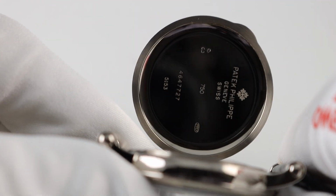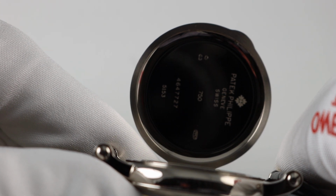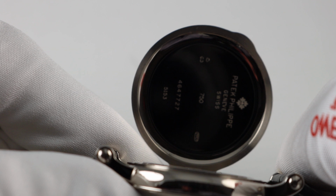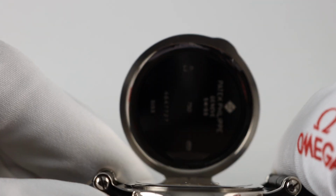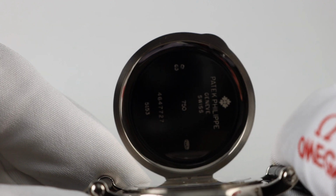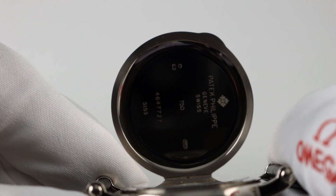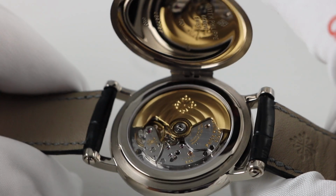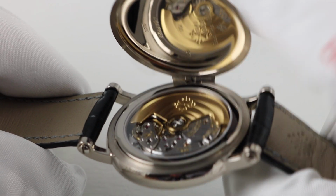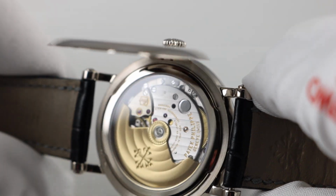And then of course, as we look at the case back, it is stamped with the original reference number, 5153, along with 750 for 18 karat white gold, and the serial number. And of course, triple signed with the Patek Philippe Geneva seal signature and the Patek Philippe Geneve Swiss stamping as well. There you have it. And what's neat about this is that mirrored case back allows you to take a closer look at the movement through the reflection, or you can just push it away and look directly at that movement.